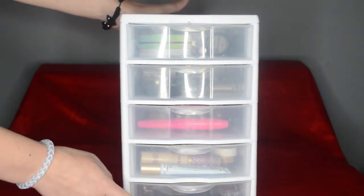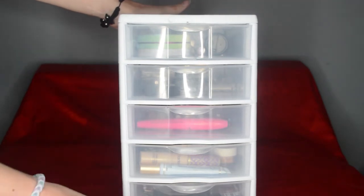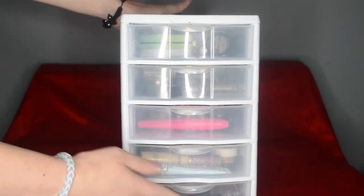Now for the bottom drawer, which is highlighters, blushes, glitters, bronzers, yada yada yada.